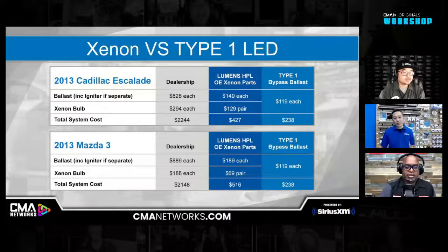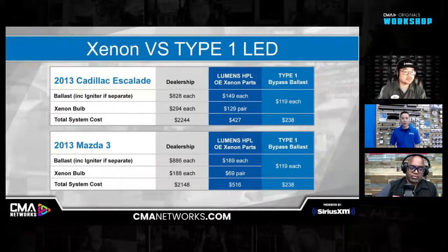So here we have a cost comparison, Ben, built on the last chart that we just saw, where we add the pricing for the Type 1 bypass ballast conversions. Now, from the Escalade, you'll notice that the total cost went from $427 to $238. For the Mazda 3, we went from $516 to $238. So again, we cut the price in half. That's about as low as we can go in this case.